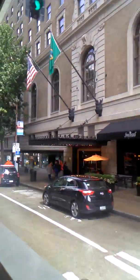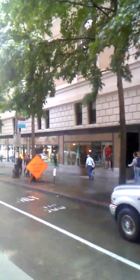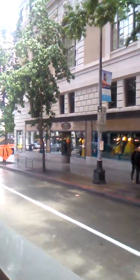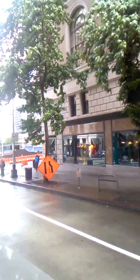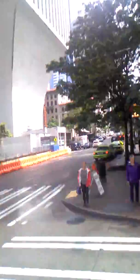Who here likes shopping? Who here likes food? I love all these things. So that's why I'm very excited in a little bit to show you the shopping district. But first, I want to show you my favorite building in all of Seattle, right here.